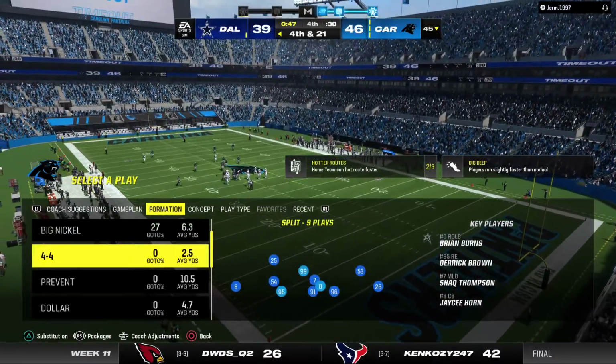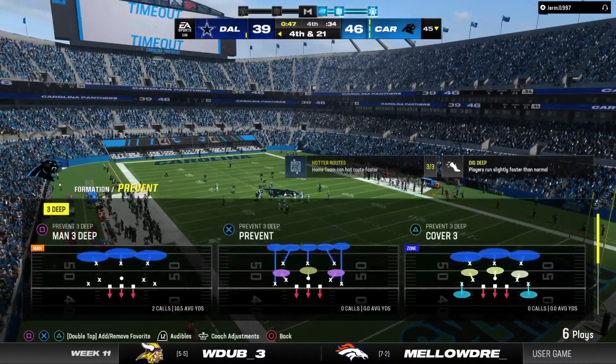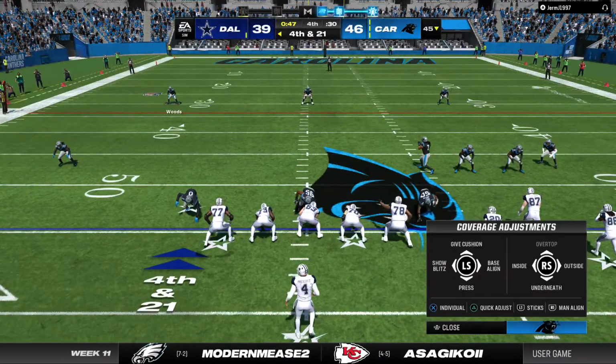Okay, I'm not sure you could actually draw a better pass rush than that one right there. Nowhere to go outside. He had to keep backing up and backing up and backing up. Eventually dropped for a huge loss.